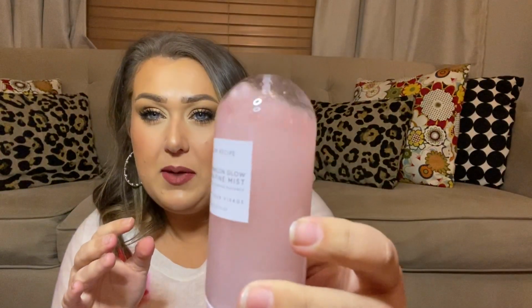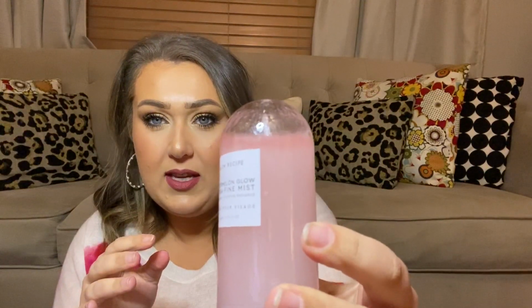All right, so this is what the mist looks like. It does have like an oil or something in it because it is separated. I don't know if you'll be able to see that. It is separating, so you do have to shake it before you use it. But it's a hydrating glow radiance mist. And I'm assuming that you can use this before makeup, use throughout the day, before and after makeup. So I love a good just spray. It's just a watermelon glow mist. It doesn't say that it's a setting spray. So I'm excited to try it.